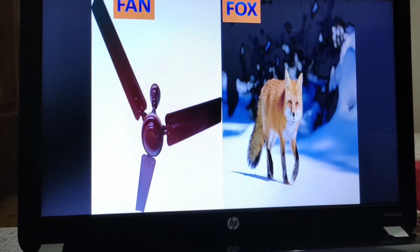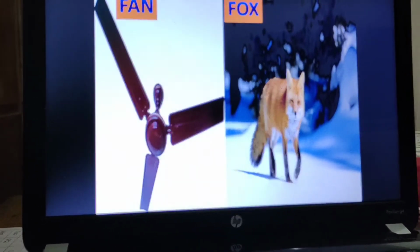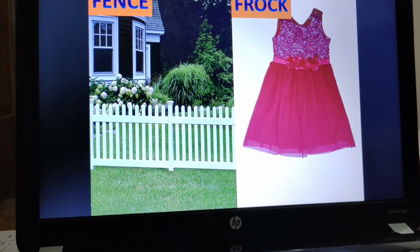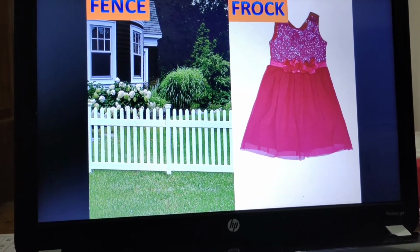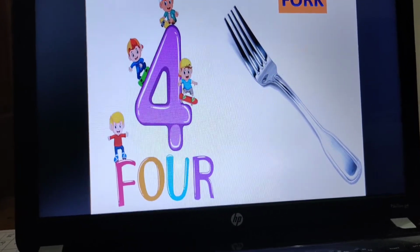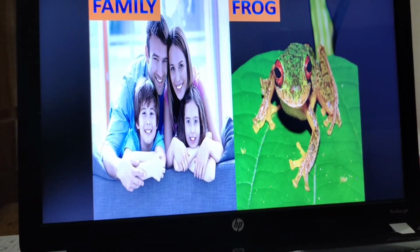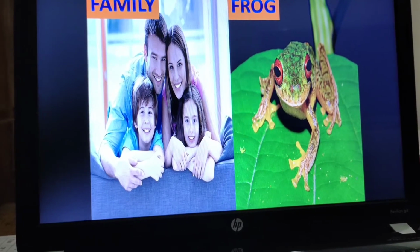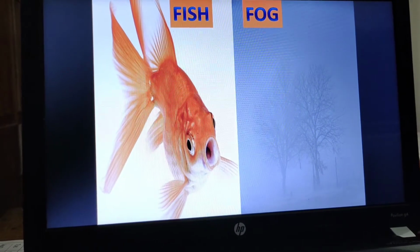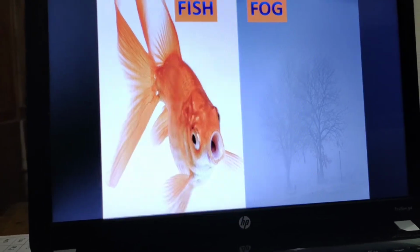F is for fan, F for fan. F is for fox, F for fox. F is for fence, F for fence. F is for frog, F for frog. F is for four, F for four. F is for fork, F for fork. F is for family, F for family. F is for frog, F for frog. F is for fish, F for fish. F is for fog, F for fog.